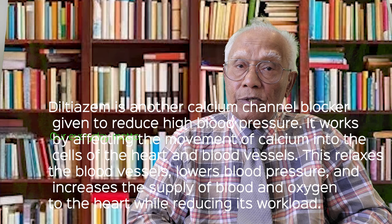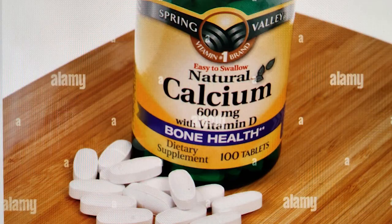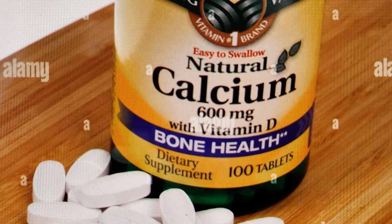Should you take calcium supplements when you're on calcium channel blockers? Supplemental calcium may decrease the effect of calcium channel blockers such as nifedipine, Procardia, verapamil, diltiazem, or Cardizem, or Cartia, and others. Calcium is delivered through an IV line to help reverse a calcium channel blocker overdose.